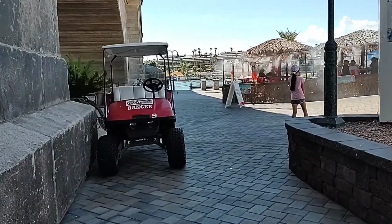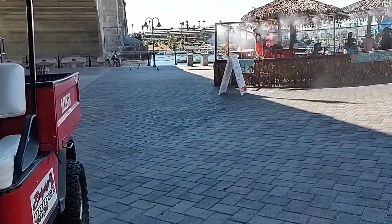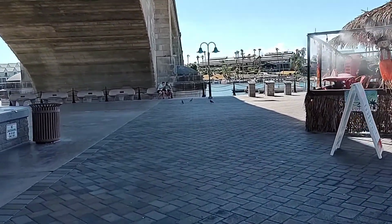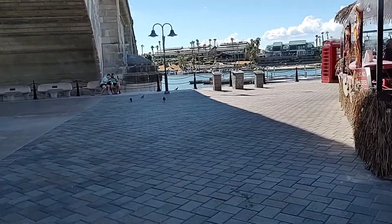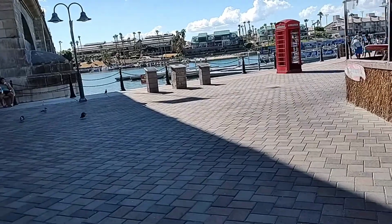And we're going on the left. You have underneath the bridge. And this is one of the restaurants. See, it's real hot here, so that mist, I guess, helps. I tried to get underneath it, but it didn't do anything for me. I wanted to jump back in the water, man. It was so hot.